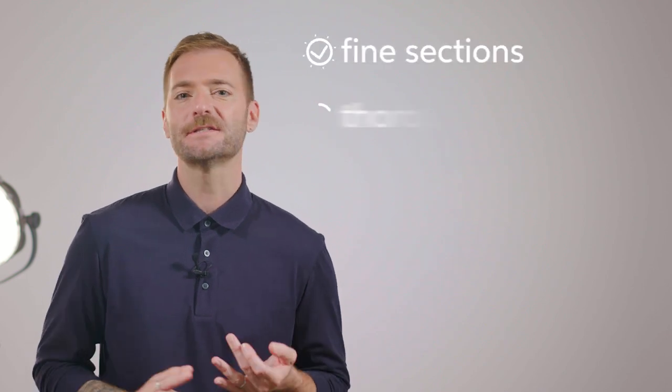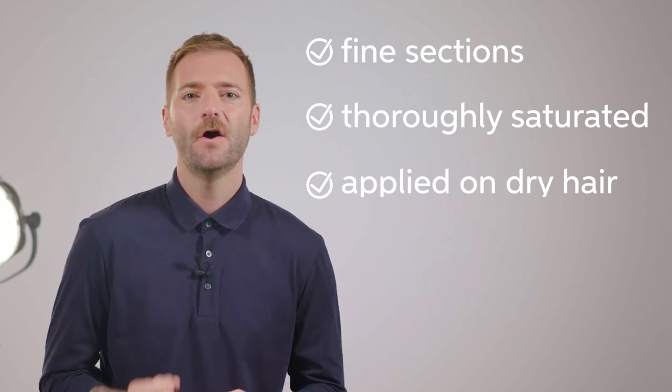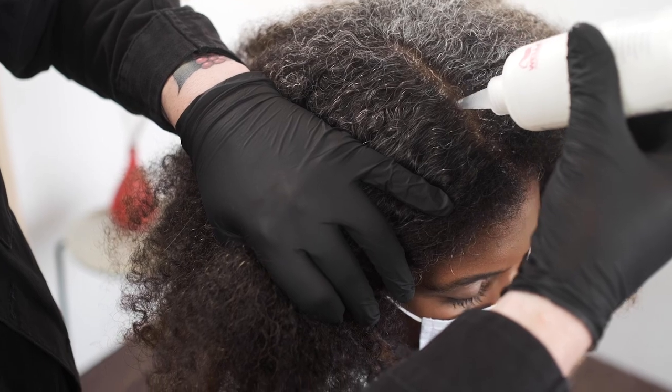From an application point of view, think about it just like a bleach. So fine sections, thoroughly saturated the hair and applied on dry hair. Always start where the hair is the darkest and you need the most lift, usually around the crown area. Another tip, if your client has a sensitive scalp, use the Marula Oil Blend Scalp Primer before application.